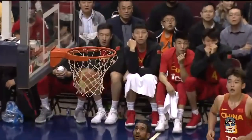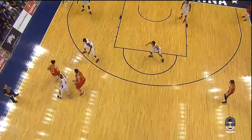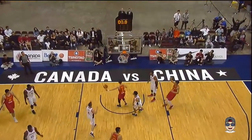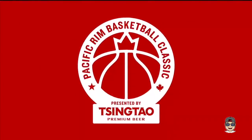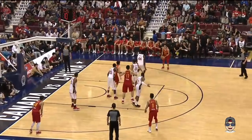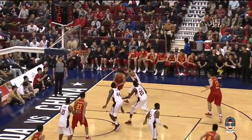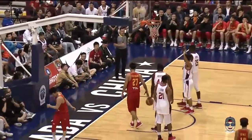He might even have got hit on that, actually. He might have taken a little shot. But a little. I think he did. Yeah, he did. So Heslop looked like he actually kicked his foot. Out to Gao, back into the wing. It's going to be Wu again, trying for that lay-in.